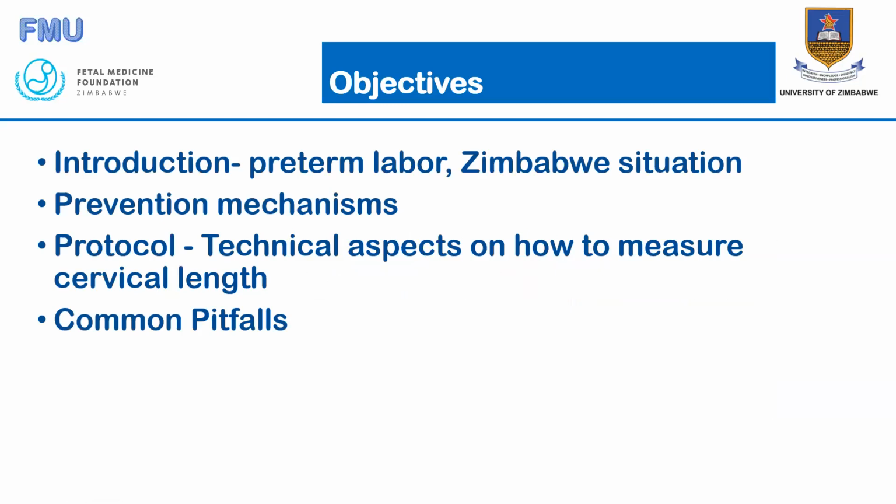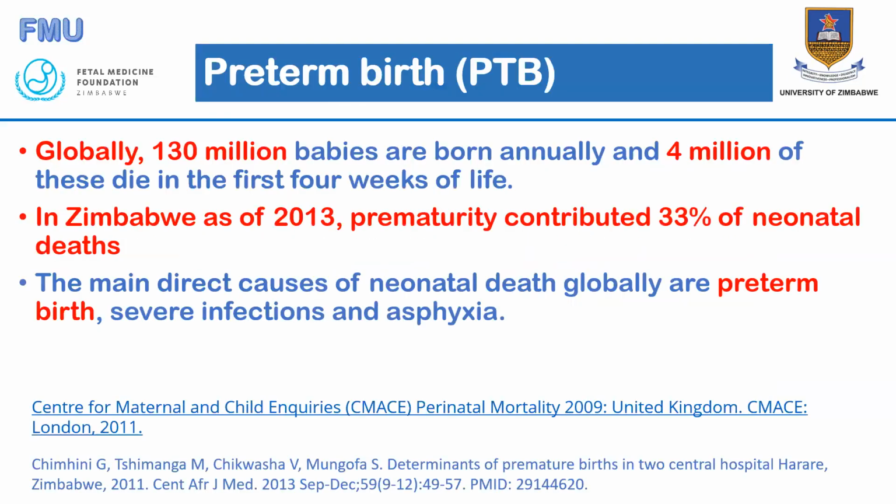Right, so the outline of my talk: I'll give a brief introduction of what preterm labor is and the Zimbabwean situation, prevention mechanisms, the protocol that we employ, and also the common pitfalls that you encounter in using ultrasound in monitoring those who are at risk of having a preterm.